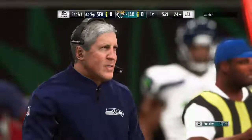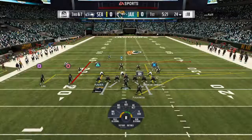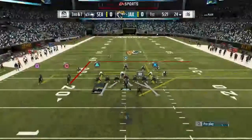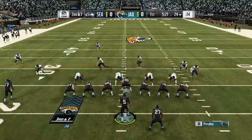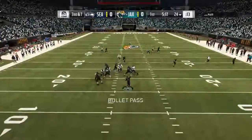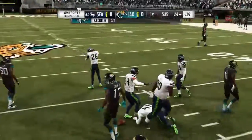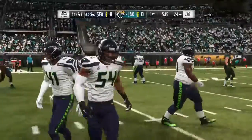This is 3rd and 7. Working from the gun, it's Bortles. And incomplete. The contact made the ball roam free and brings up 4th down.